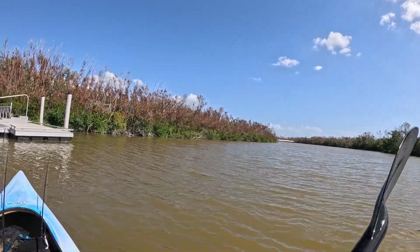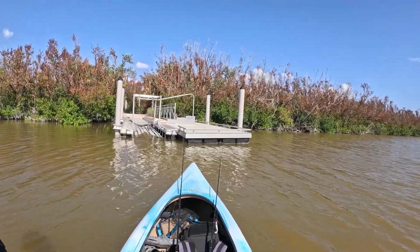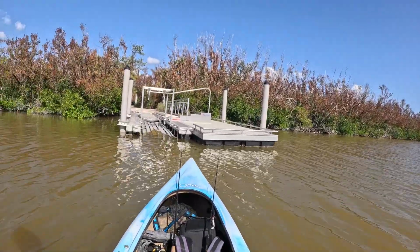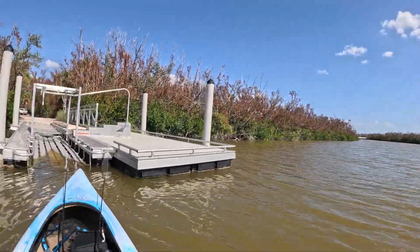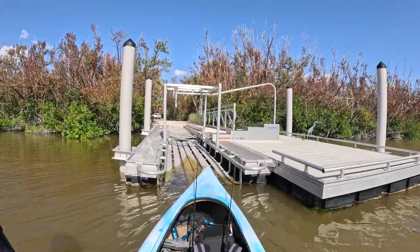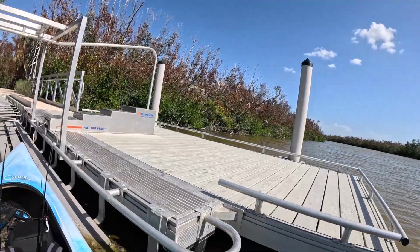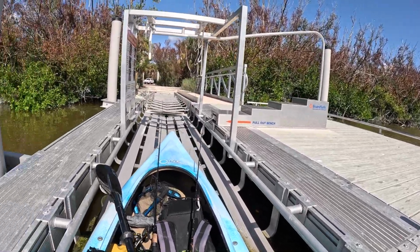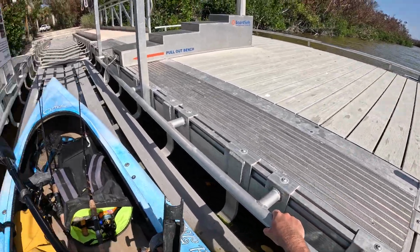Definitely a fun time out here today. Definitely a nice area to get out of the wind and not get beaten up by all the waves and everything. Just get myself up on here. Whoa, sorry, man. Drag my way up here.